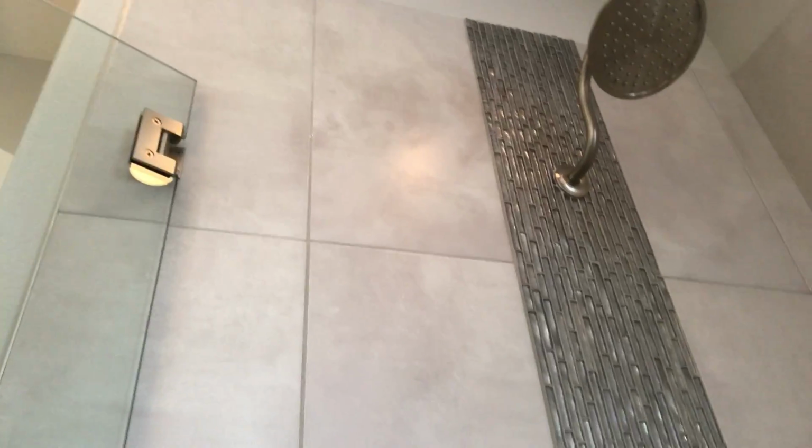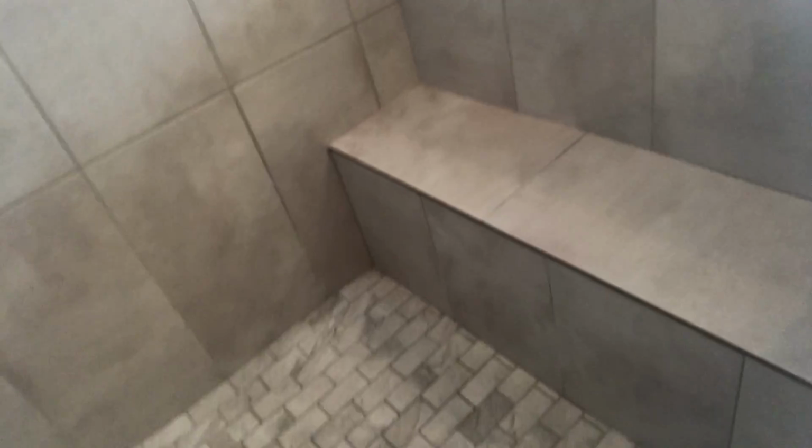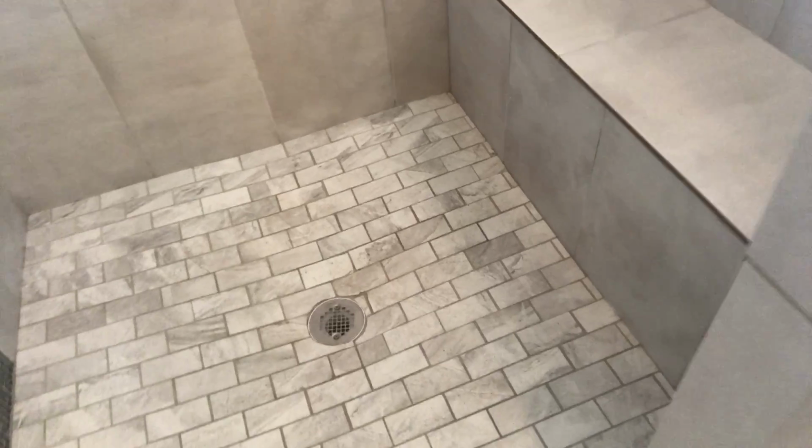Opening up inside, again, another nice cascading tile effect. Large waterfall shower head, and tile work continuing around the shower with a shower seat, and of course tile work on the floor there that is sloped to the drain so that the water can drain out and not sit and then cause mildew growth, for example.